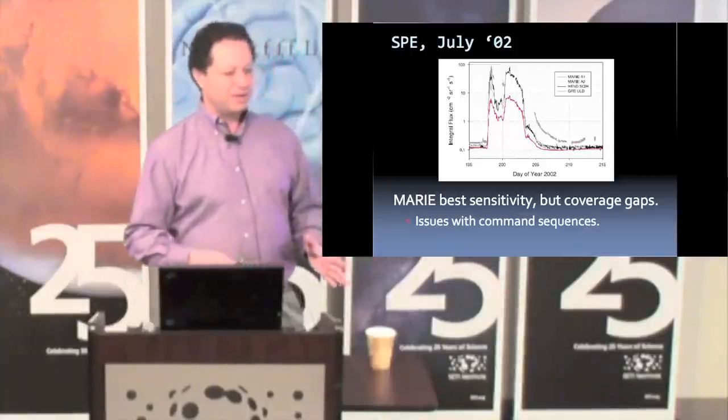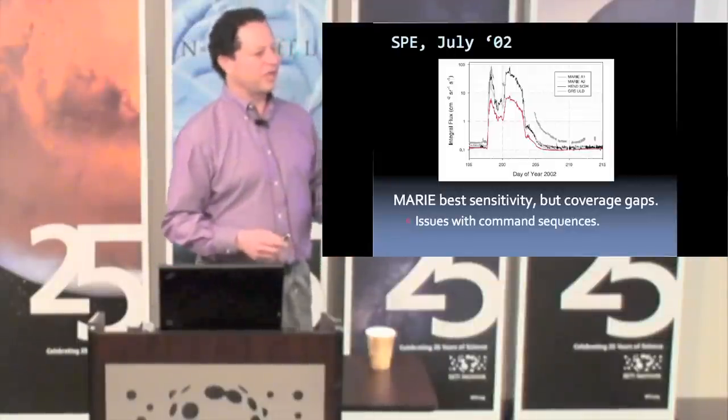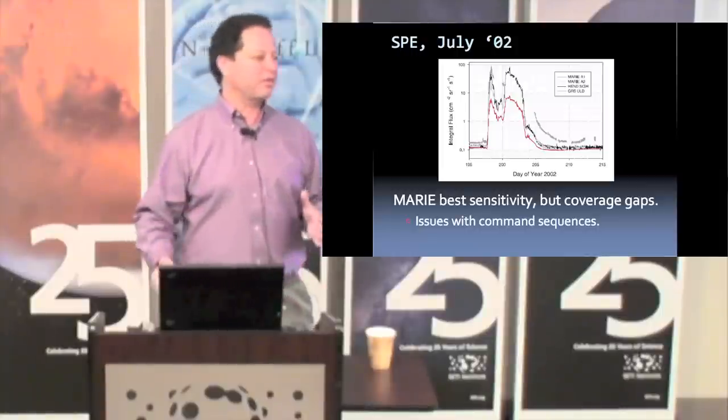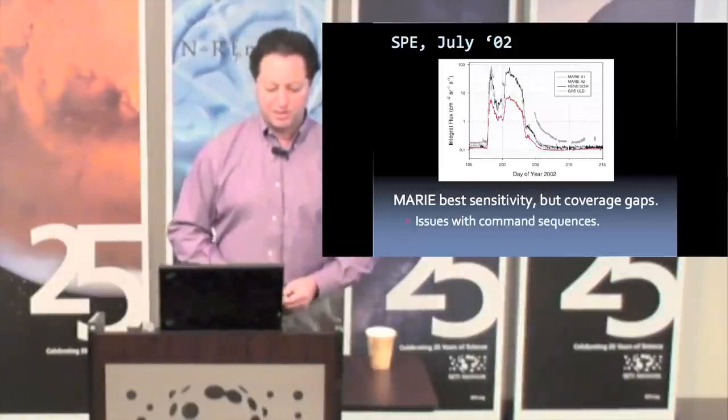The cosmic rays have a very, very gentle radial gradient. They're increasing as you go out in the solar system, but the difference between 1 AU and 1.5 AU is not enough to really see any difference in the cosmic ray flux.